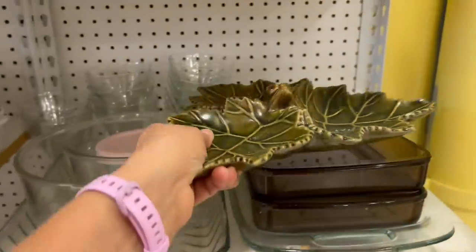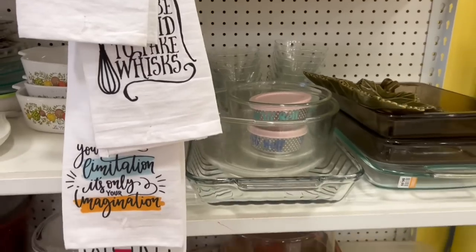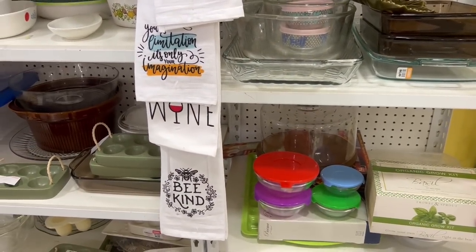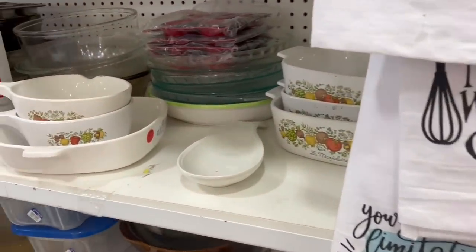Everything is $6.99 here. I'm at the Goodwill in Maple Grove, and I don't think I'll be coming back. This is ridiculous. Okay, there's some $2.99 items. But for the most part, I'm seeing a lot of $6.99 on the things that I would buy.